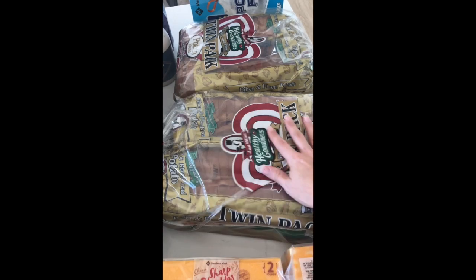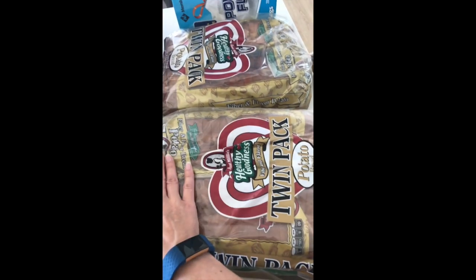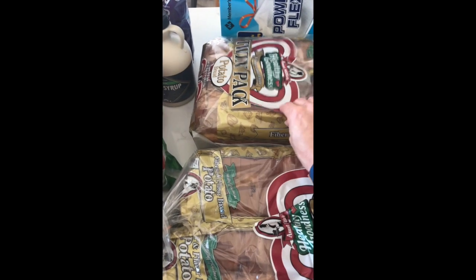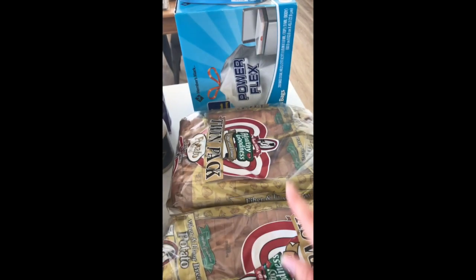This is the bread that we like. It is the potato bread from Aunt Millie's, and so I got 4 of those, and we probably only need 3 for the month, so we'll have an extra one for next month.